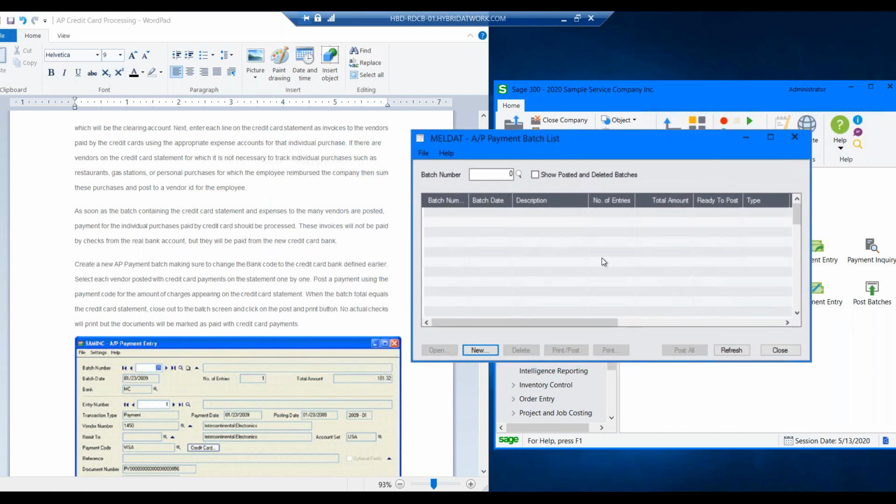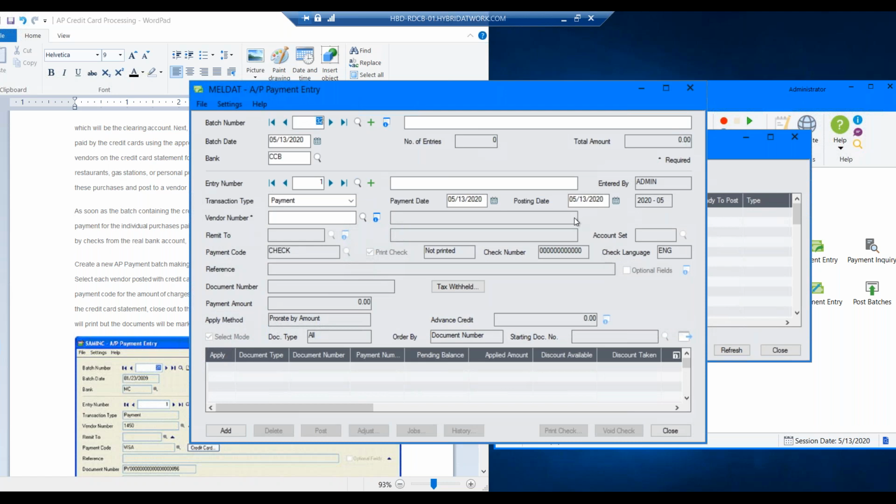A payment batch. And we're going to select our new bank account that we set up. So this is going to be, we'll just do MasterCard. Make sure that I pick my new bank account. And then now I'm going to have to pick my invoices that I have in there.